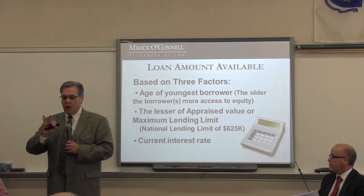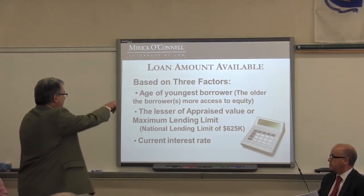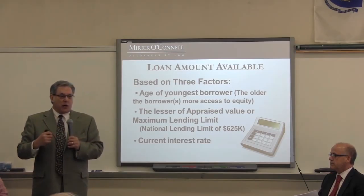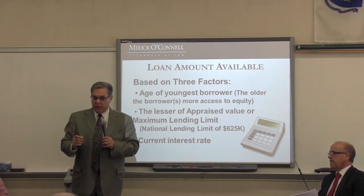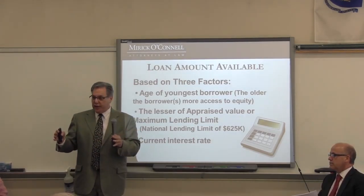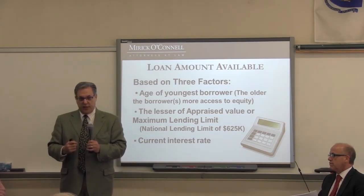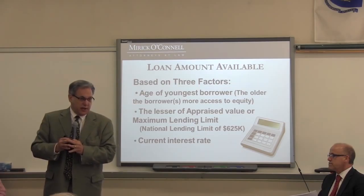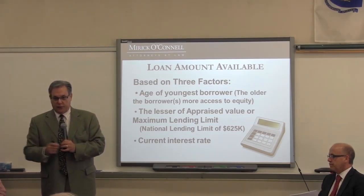All these loans are based upon three factors: the age of the youngest borrower, the lesser of the appraised value of the property or the HUD lending limit, and the current interest rate. Now, I say the age of the youngest borrower because these are based on actuarial tables. The younger you are, the longer life expectancy you have, so therefore you're going to get a little less access. The older you are, the less life expectancy you're going to have, so you're going to get more access to the dollars.